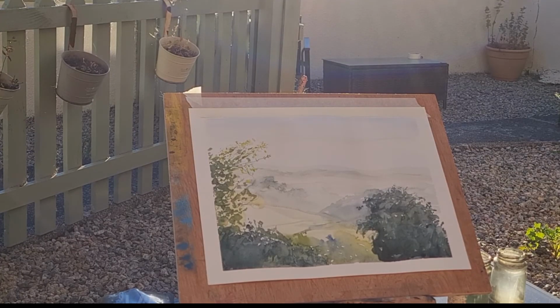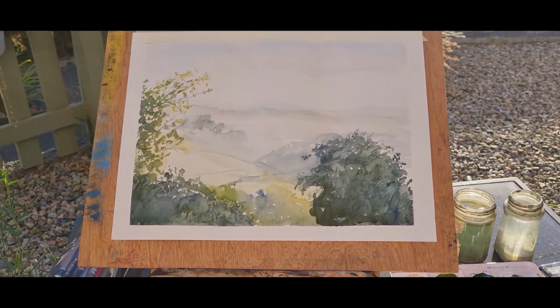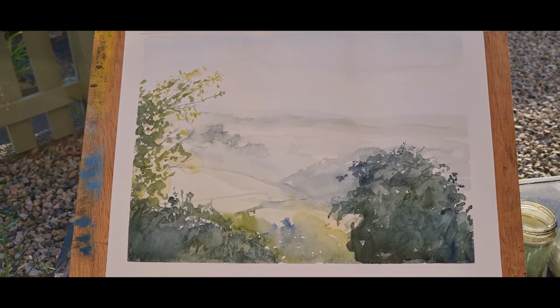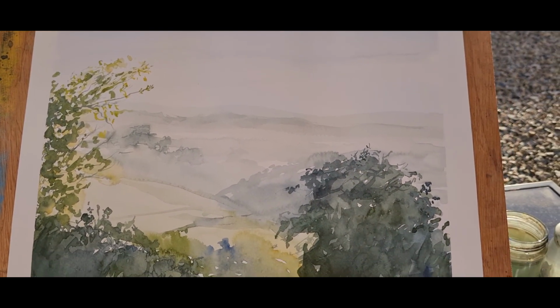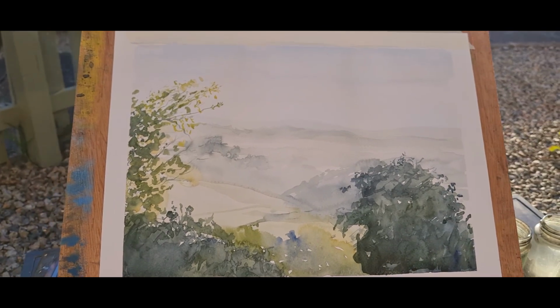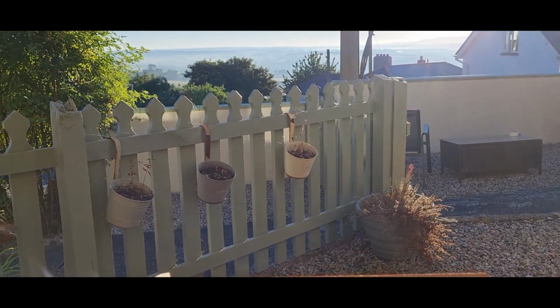But I hope you've enjoyed this one. I've enjoyed painting this one. An absolutely stunning view from the cottage that we were staying in. Lots of mist in the hills, in the fields in front. So I just wanted to do that nice and loose and get an impression of the view from our cottage.